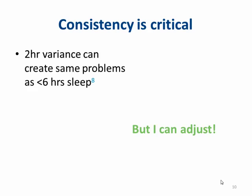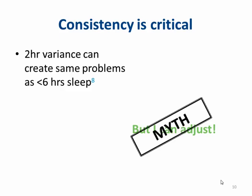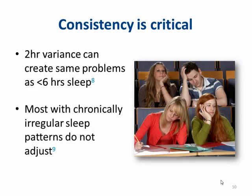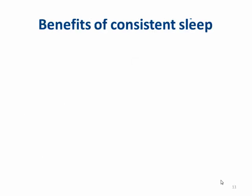Many students believe that they can adjust to a sleep schedule that varies greatly from one day to the next, but this is a common myth. Of course, there are individual exceptions, but most people who have chronically irregular sleep patterns do not adjust. Instead, they experience low energy, emotional distress, slower reaction times, and a decline in alertness that might have been prevented with a more regular sleep schedule. Inconsistency can be just as detrimental as insufficient sleep quantity or inefficient sleep.